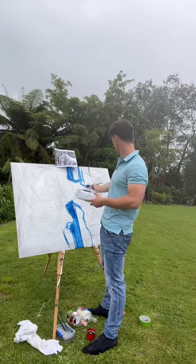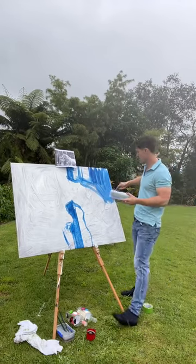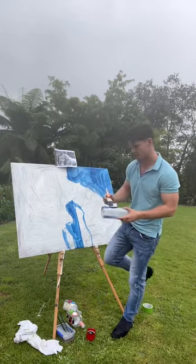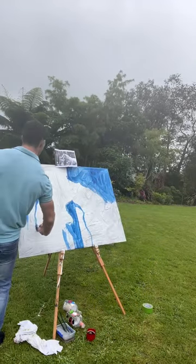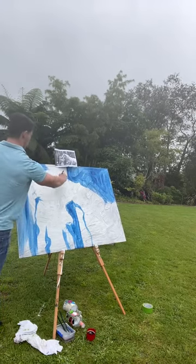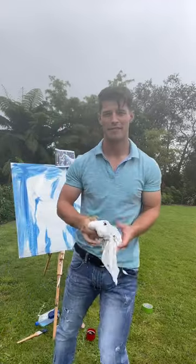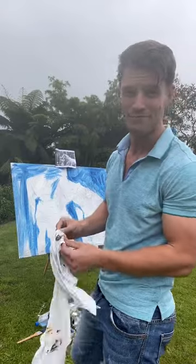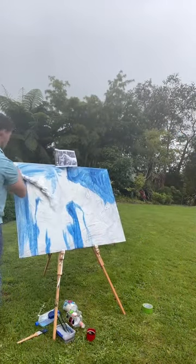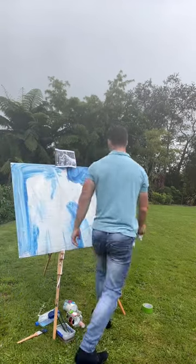Let me get this whole area here, this whole thing. It is definitely going to pour down. That's all right. We will survive. What we will do though, is we'll take off some of that. Like this.